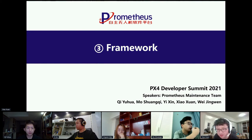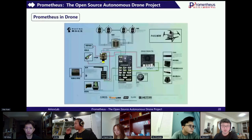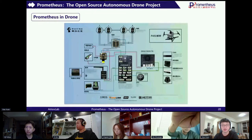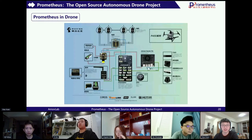I can see some people ask, how does Prometheus work? What is the framework of Prometheus? Let's talk briefly about this. Prometheus is not just software for simulation. The purpose is to be deployed on the drone as an onboard operating system to run all algorithms, collect sensor data and issue instructions to the actuators. Here is a schematic diagram of a typical drone that uses Prometheus as the onboard system. Its core is still the PX4 flight controller, responsible for the attitude control and flight of the drone. And here is an NVIDIA Jetson Xavier NX, an edge system, and Prometheus runs on it.